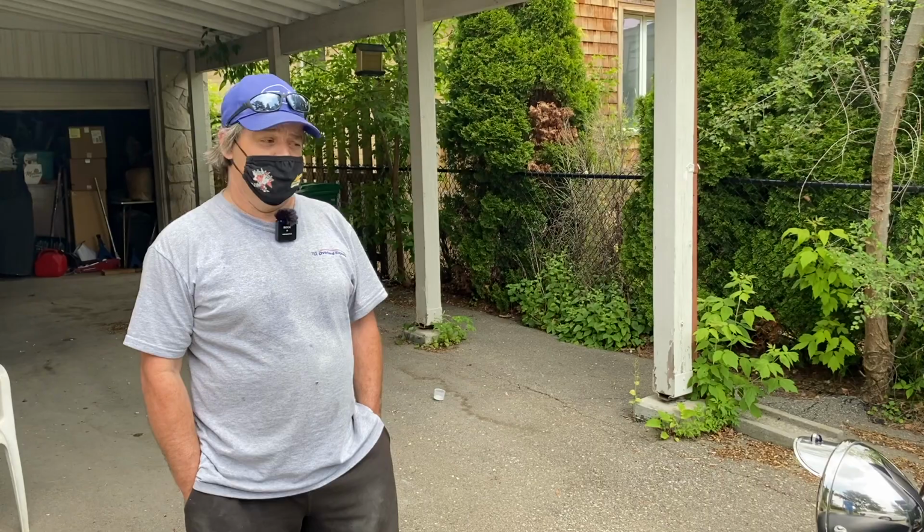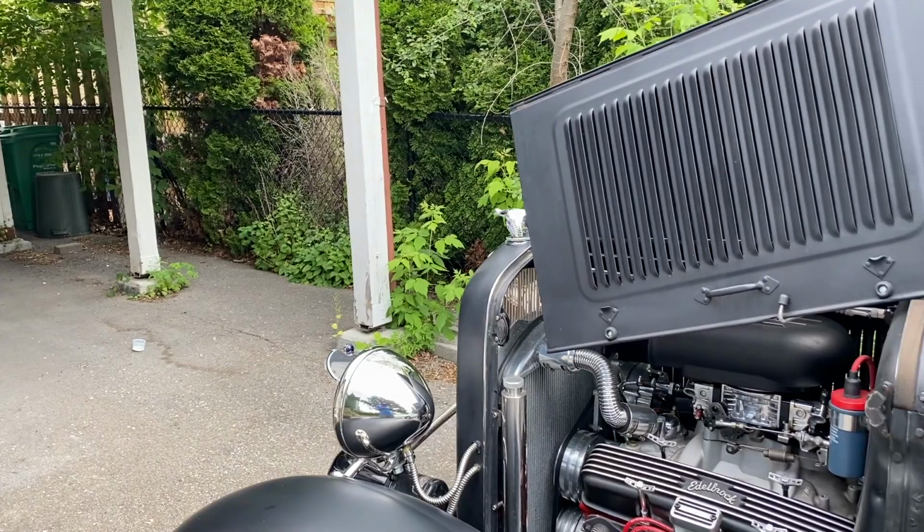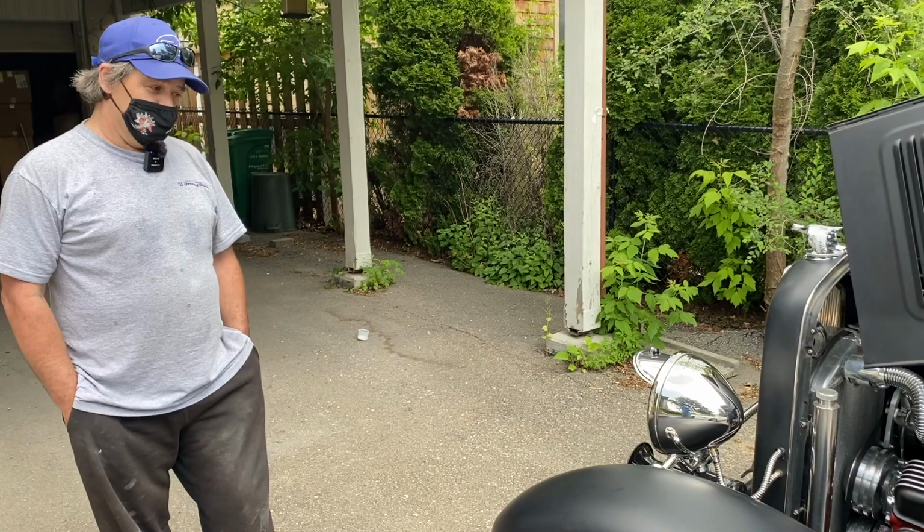You put a lot of thought into this. Yes, it was a lot of thought and a lot of time and a lot of engineering that definitely went into putting this car together. It was a very, very good learning experience, that's for sure. Was this the first car you ever built? No. I've built quite a few different hot rods. This was the first Model A that I've attempted to build. Right. And a lot of trial and error.